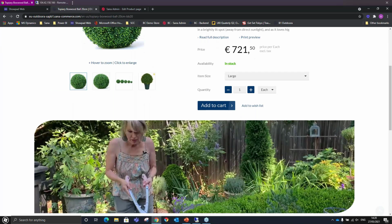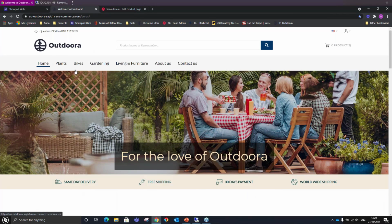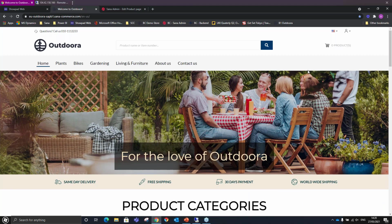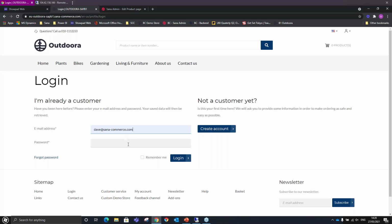But what we're seeing here is a very traditional B2C shopping experience, you know, add to cart, browsing and navigating around. So what I want to show you is how that functionality changes when we log in. At the top of the screen, you can see I've got a login option in here. So all I'm going to do is log in, and then all your customers would have their own login and password.